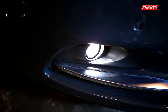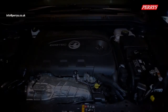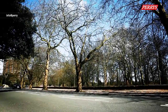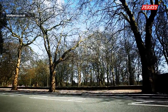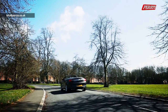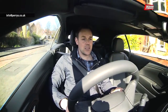Under the bonnet, this version of Vauxhall's Cascada is powered by a 163 brake horsepower 2-litre CDTI engine, and it's mated to a 6-speed manual gearbox. In addition to this, the petrol engine lineup is a 1.4 turbo 140 PS and also a 1.6 turbo engine with 170 PS. The engine in this car is a 2-litre diesel, 163 horsepower. It's got good torque, around about 350 Newton meters.